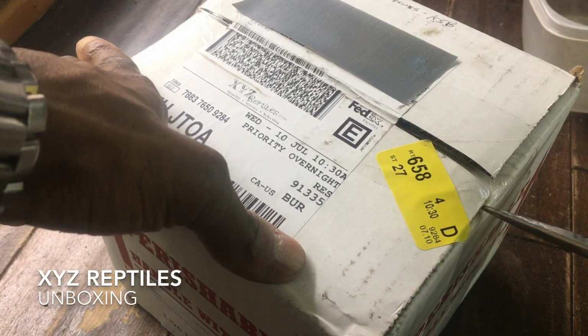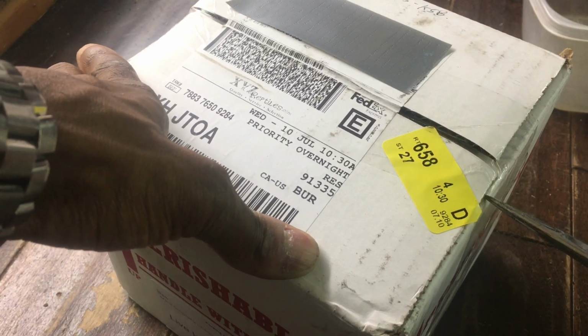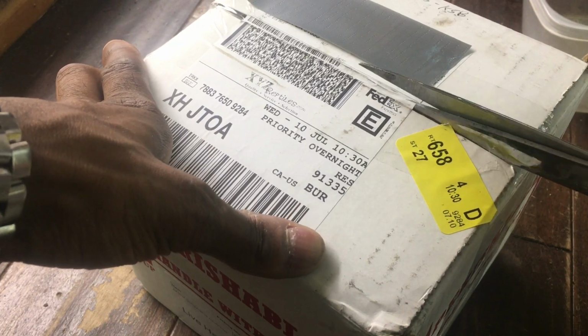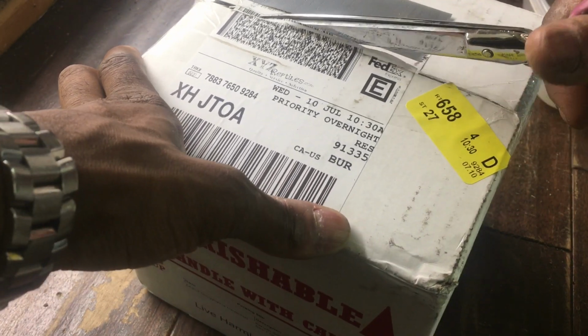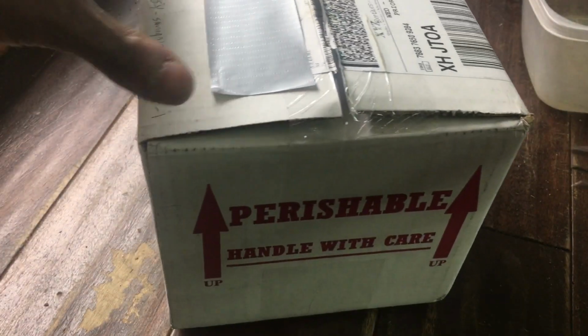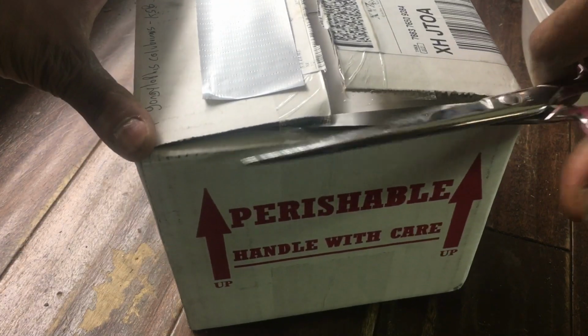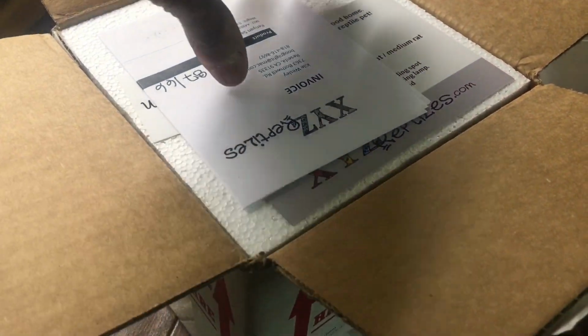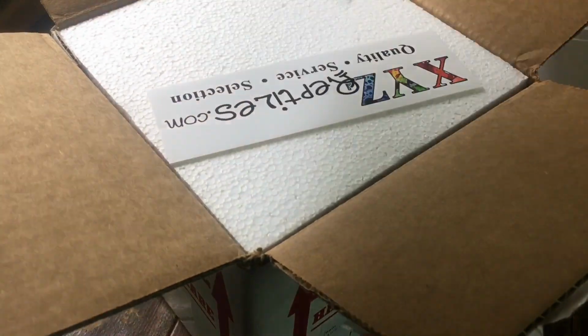XYZ reptiles. Little bugs. Birthday present. Kenyan Sand Boa. Can't wait to see his expression. He has no idea he's getting this. He thinks he's getting a turtle. Well, that's what he wants. But we don't have room for a turtle right now. And Dad doesn't feel like doing all the cleanup behind him.